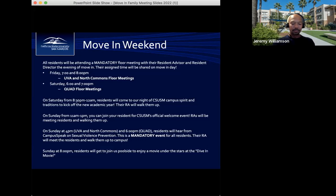And then on Sunday at 4 p.m., the UVA North Commons will be participating in our sexual violence prevention program. And at 6 p.m., that'll be the quad residents. This is a mandatory event for residents. They should have gotten an email letting them know that they would be attending this event Sunday afternoon or evening. And then Sunday at 8 p.m., residents will get to join us poolside for a dive-in movie under the stars at the pool before they head on to start their first day of classes the next day.